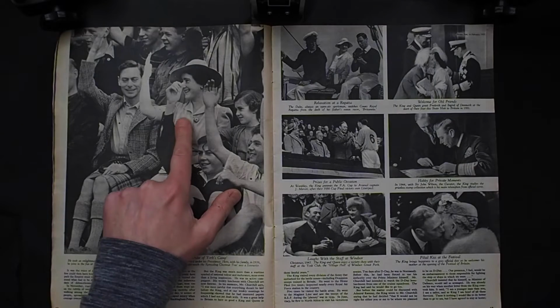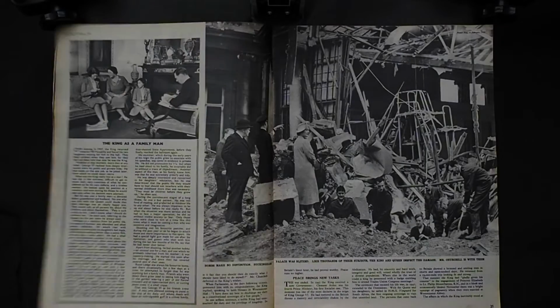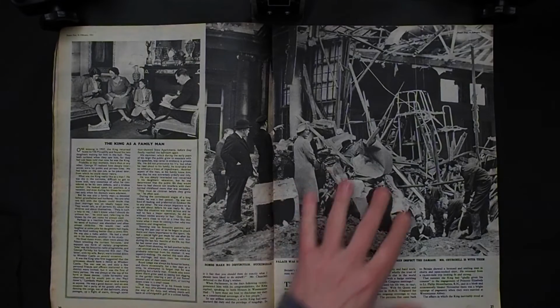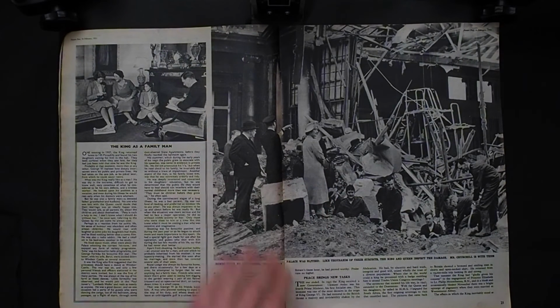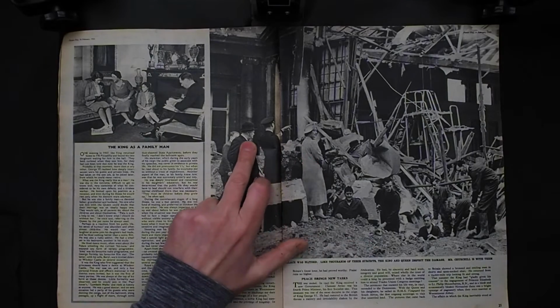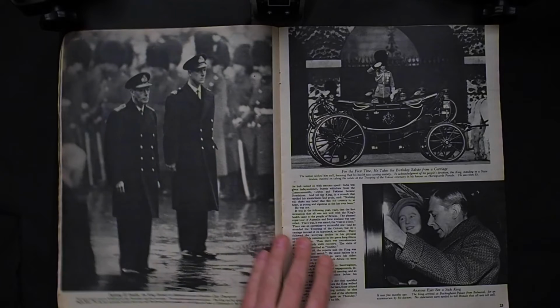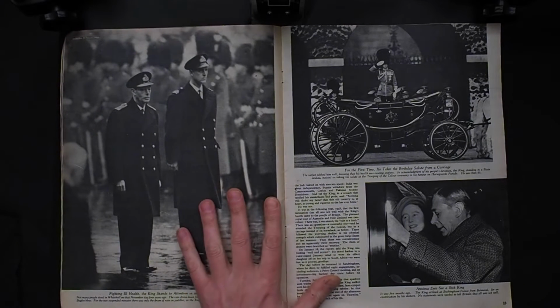And that's, I think, who we know as the Queen Mother, the Queen's mum. And that's sort of charting his time, and then the family man, and then his time through the war and the Blitz and stuff like that. And there's the Queen, and there's Winston Churchill there. And then that's the Remembrance Sunday.